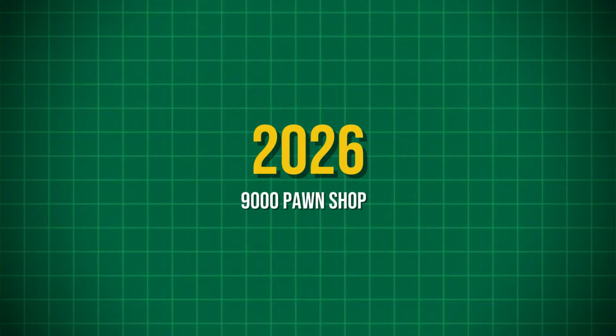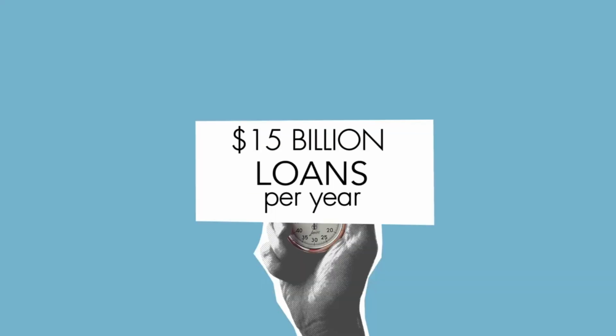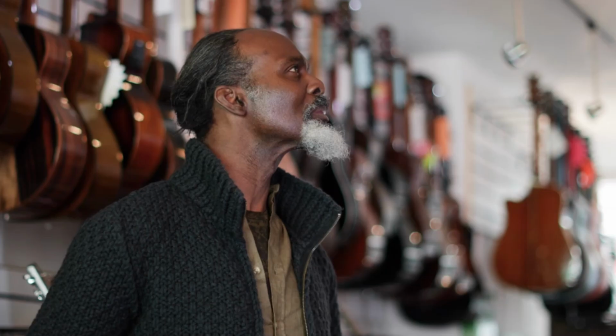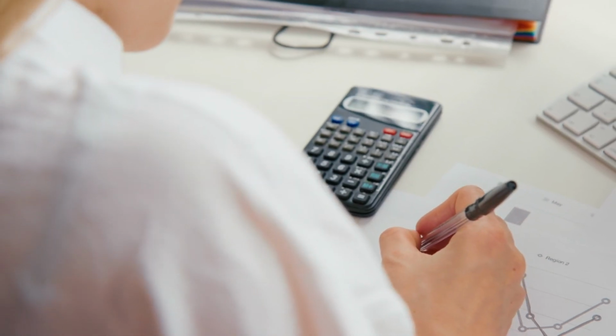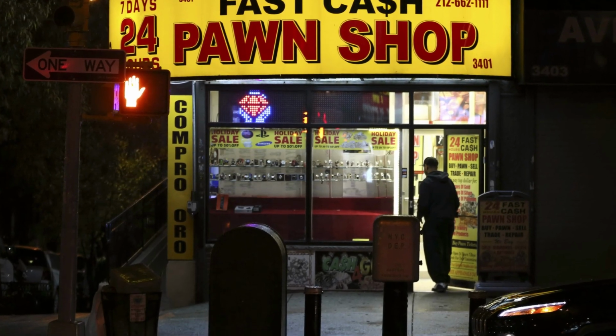real product. In 2026, roughly 9,000 pawn shops operated in the United States, originating an estimated $15 billion in loans per year. Most people walk past them without a second thought. Underneath the neon signs and dusty guitars sits one of the oldest, most misunderstood financial models around. We'll cover the loan-to-value math, the interest structure that makes the business work, the default equation that fills the shelves, the appraisal risk that can sink a shop in one bad bet, and the regulation that separates survivors from shutouts.